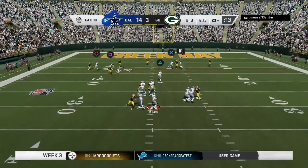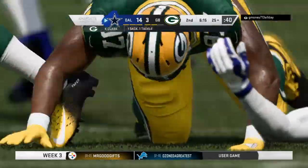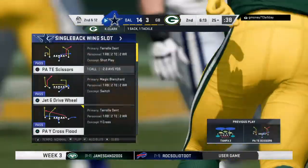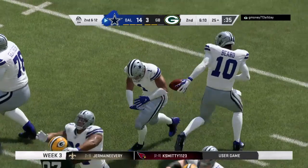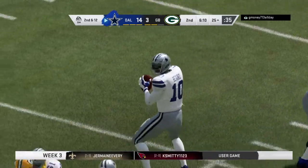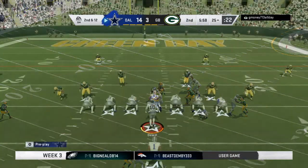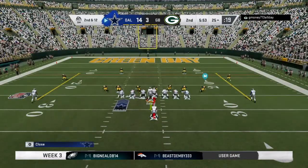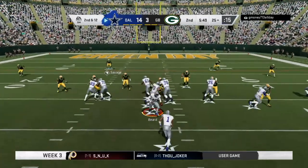Off the play fake. Beard. Under pressure, and he'll go down. Back at the 26-yard line. They could not contain Kenny Clark as he gets home for the sack. Hindsight is 20-20, partner. Maybe they should have kept it on the ground again. Well, it almost looked like the O-line was run blocking again. I mean, they opened up a big hole last time. This time they opened up a hole, and the quarterback got sacked.